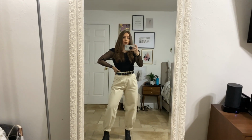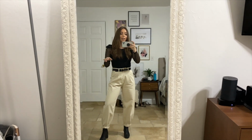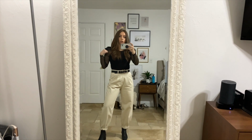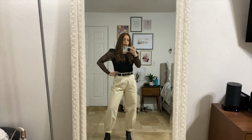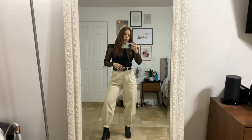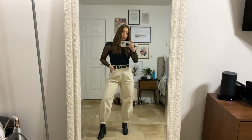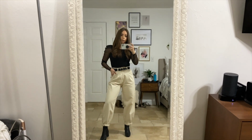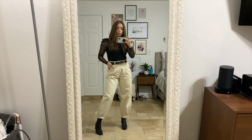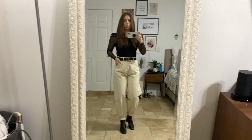Very neutral, nothing new. I've been wearing black every single day. But this is just a mesh bodysuit from Forever 21. It has these little puff sleeves. And then I have my belt, which is from, I believe, River Island. And then my slouchy ecru colored jeans, which are cream colored, off-white colored slouchy jeans from Zara, which I really, really love. I have so many pairs of these right now.